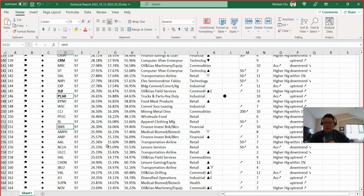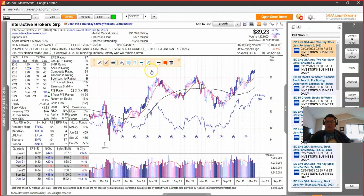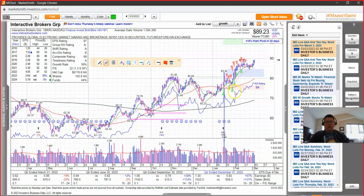IBKR. Okay. Need to talk about this one. Yeah, it bounced to a new high on Friday. It closed at the top. I trimmed a little bit on Friday, just a little bit, because I like to trim a little bit when things are good. But again, support fundamentals, hundreds of institutions own it in just one quarter extra. Really strong fundamentals. The uptrend is really nice now.